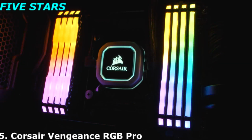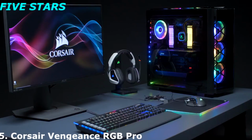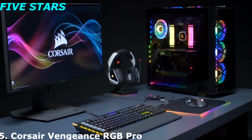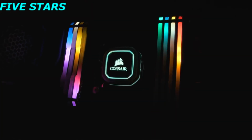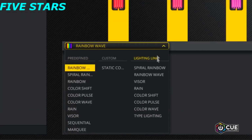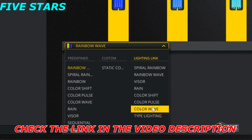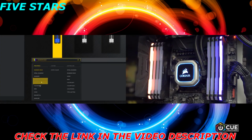Today, I'd like to introduce you to Vengeance RGB Pro Series memory, our fastest and most mesmerizing addition to our DRAM family. Vengeance RGB Pro has 10 ultra-bright RGB LEDs per module that are diffused for our best-looking DRAM yet. And with iCUE software, you can choose from dozens of preset lighting profiles which can be applied across the set or to a single module.